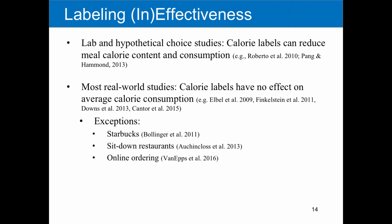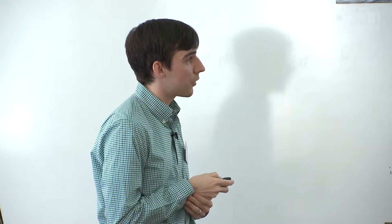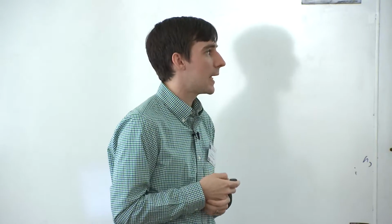And now we can really think about those exceptions to the rule and realize that most of the real-world studies described up here where there's null effects are fast food settings. Those are the McDonald's and the Subways of the world. And these exceptions are these different kinds of environments. Starbucks is usually going to be higher income participants or higher income consumers in general. And the reduction there is among the food calories that they're ordering. So this kind of decision that they're making on the spot.